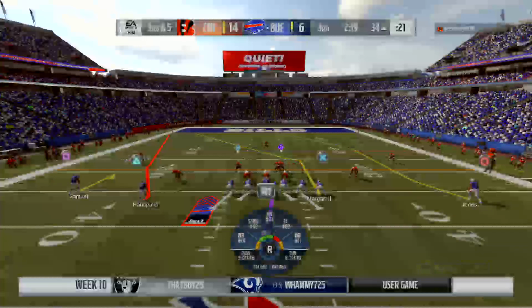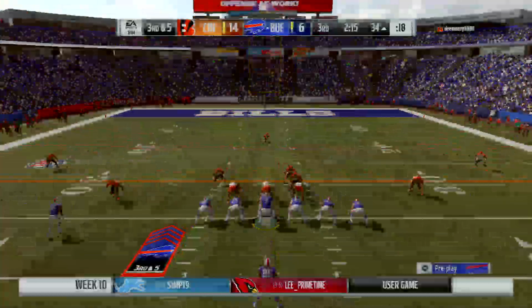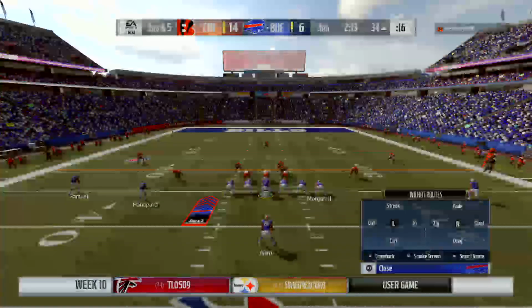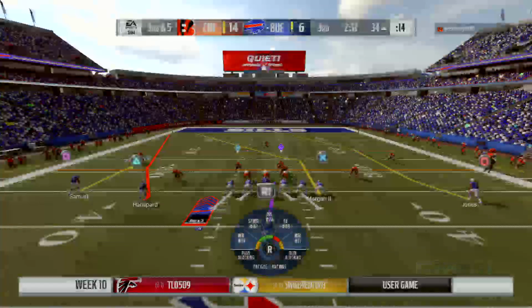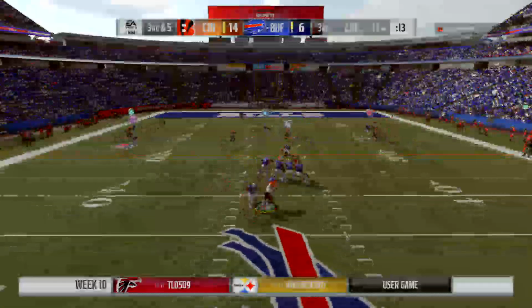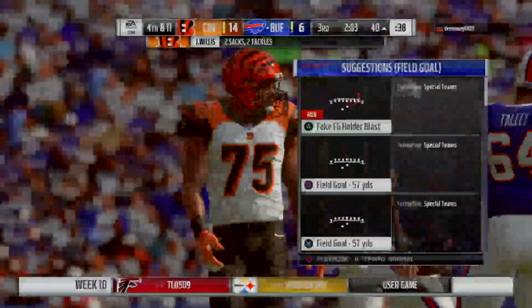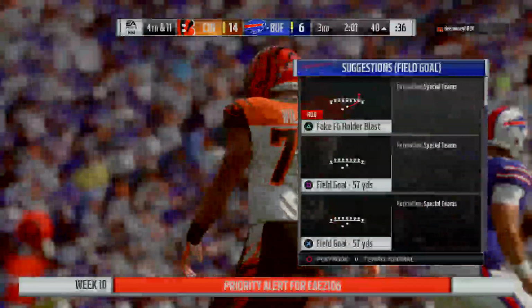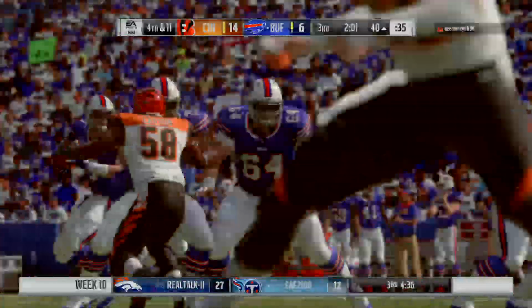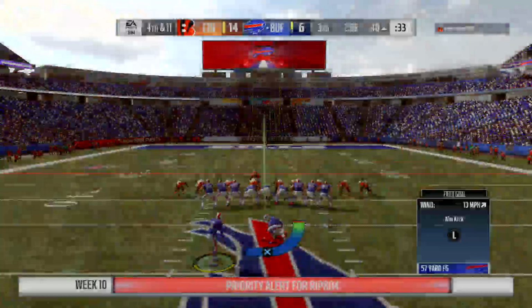All right, here we go. Green 39, green 39. Now Allen. And down he goes. They sack him back right around the 41-yard line. Jordan Willis, he's the one to get him, and that's sack number 7 for him on the year.